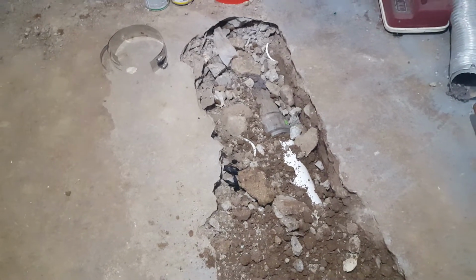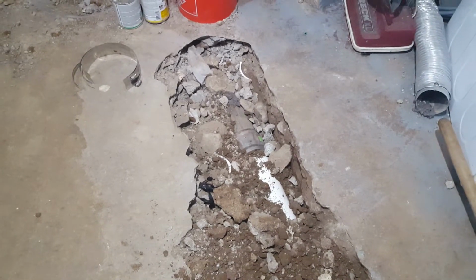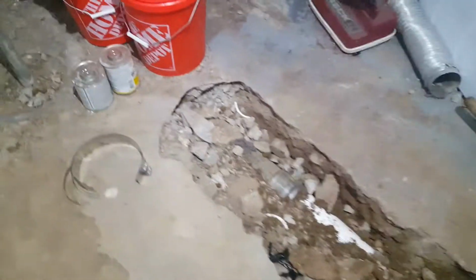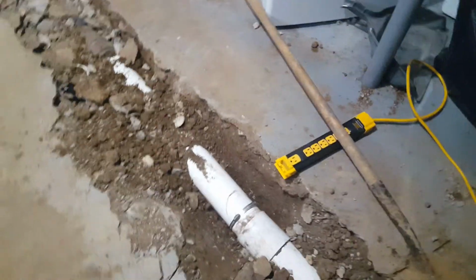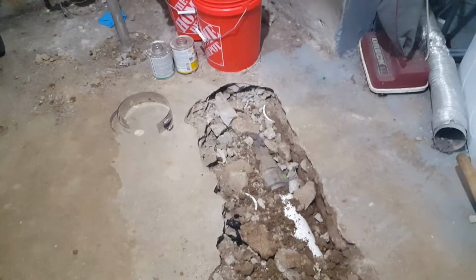It only takes up about a quarter inch. It only narrows the line about a quarter of an inch. So that's good. They worked their tails off, and I'm really impressed. Even though they're a little more expensive, I'm glad I hired these guys because they worked really well. I was highly impressed with them, and they have all the equipment for the job.